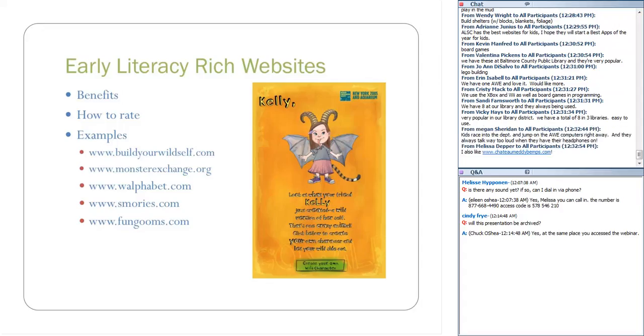Good websites also integrate text in creative manners, such as talking bubbles, which motivate children to learn to read. Often video games have audio and visual text, and it has been found that the coupling of audio and visual information can increase comprehension for early readers.